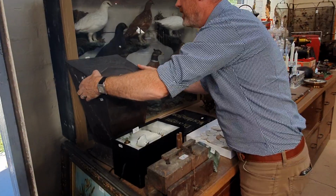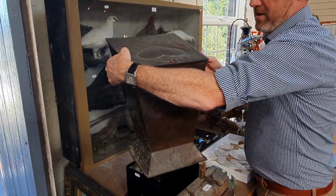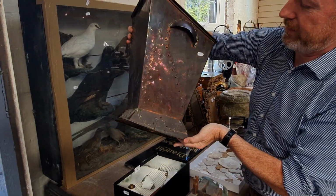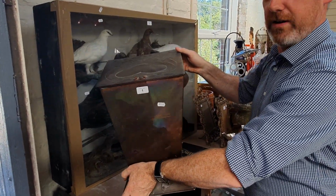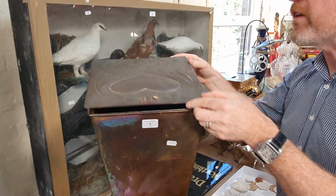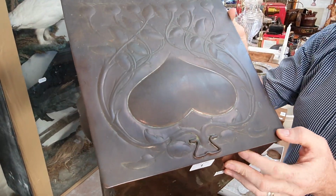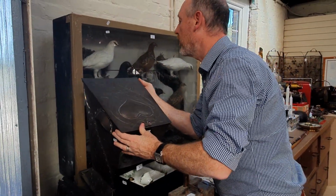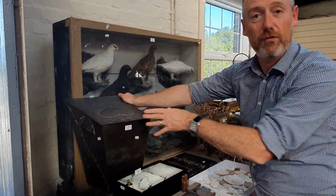So here is a very stylish Art Nouveau copper coal bin. So that's about 1900 to 1910. Look at that, just needs a clean up, but very stylish. Embossed on the top as well. Could possibly be newly made as well. Can't see a signature obviously, but that's interesting.